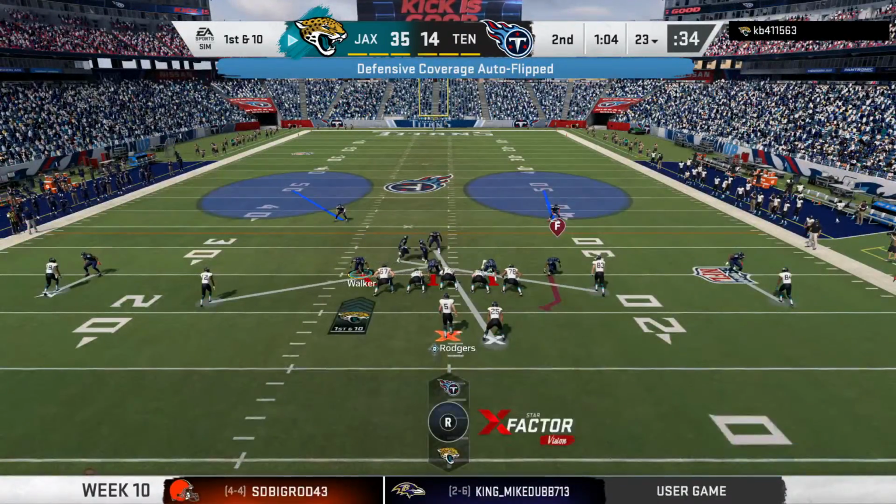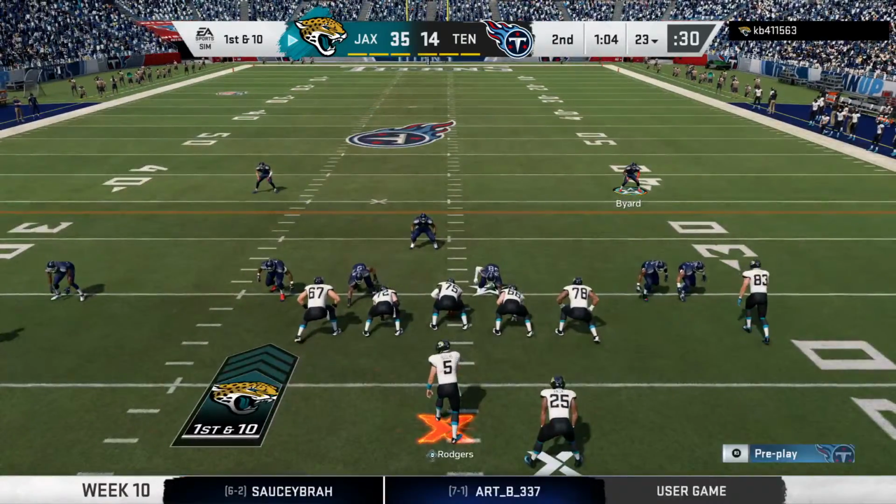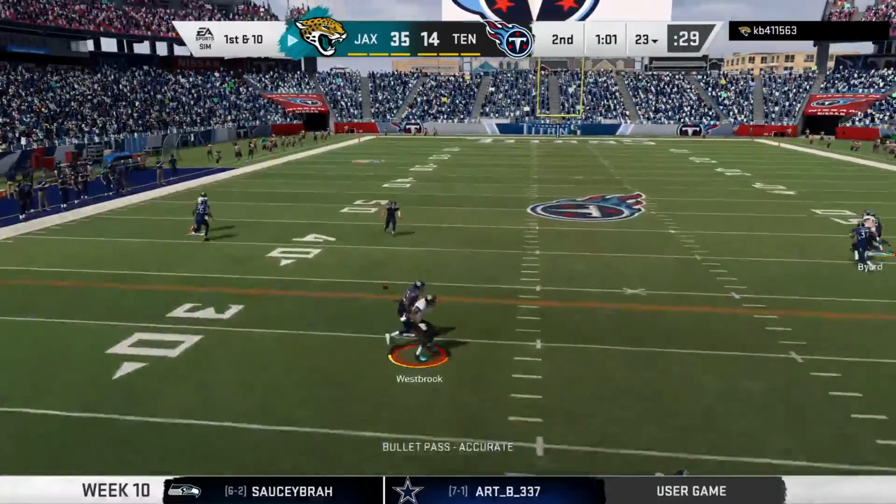Jaguars come to the line to start their next drive. Let's make these babies cry all the way back home, yo. And now consider the lead. The question is, how much is good enough? Are you going for more?